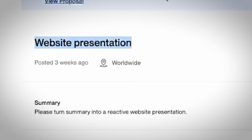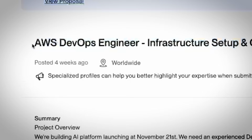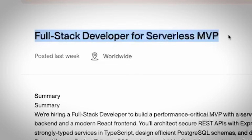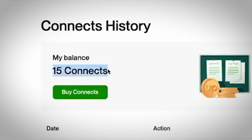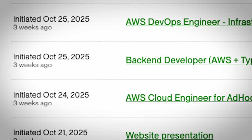A website presentation job, an AWS cloud engineer job, a back-end developer job, an AWS DevOps engineer job, a full-stack developer for serverless MVP job. I applied to all these jobs, and little did I know that on average I was paying 14.75 connects per proposal. That meant I only had 15 connects left, and what did I have to show for it? 5 proposals, not a single response. Not only that, none of the clients had even read my message.